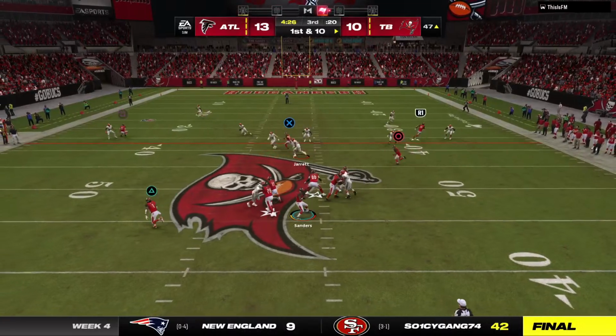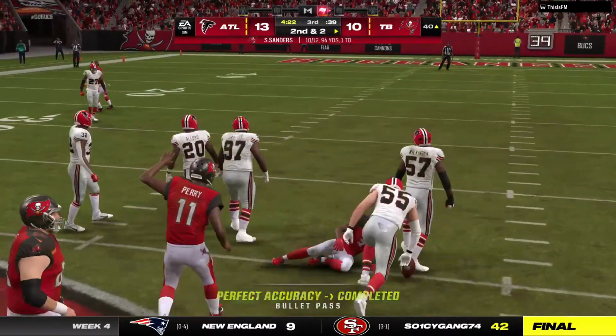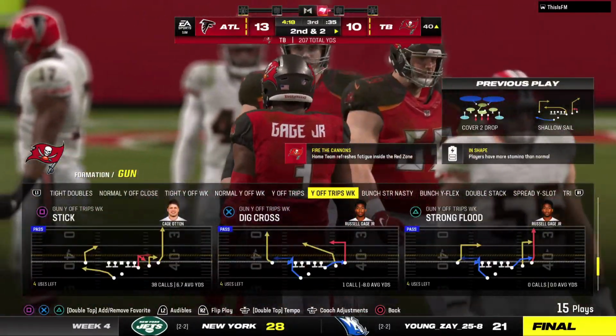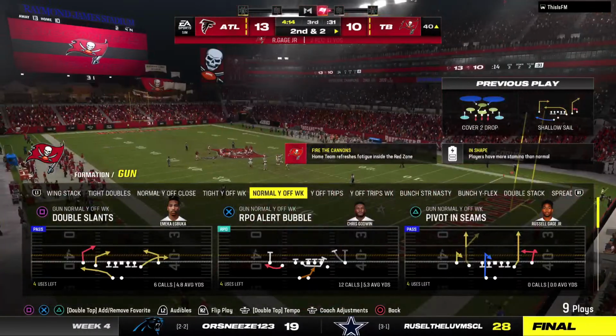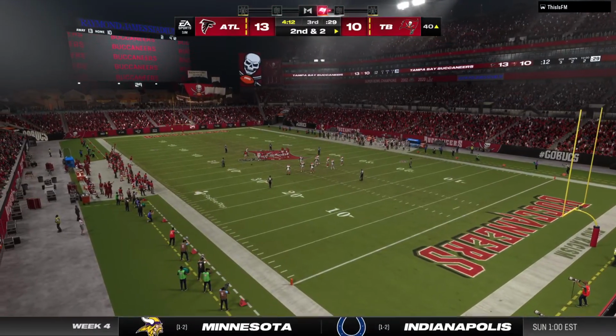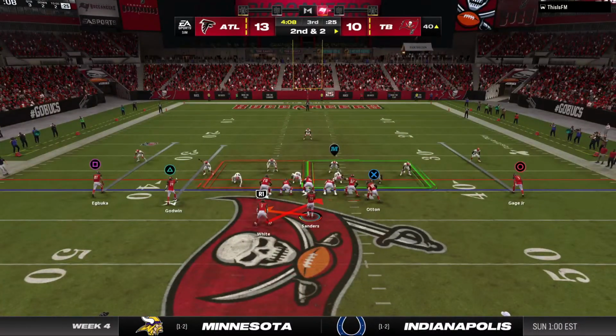On 1st down, he'll drop to throw. He's going to have the hook up to Gage. And he's corralled at the 40, but not before picking up 8. Brings up 2nd and 2 at the 40-yard line. Now a 2nd and 2.